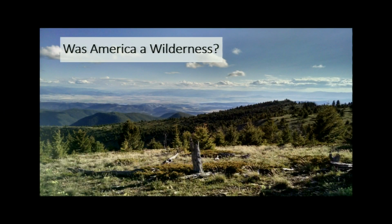Before I get started, I wanted to address this question. Was America a wilderness? According to the Merriam-Webster Dictionary, wilderness is defined as a tract or region uncultivated and uninhabited by human beings. But we know that North America was inhabited and cultivated by people for thousands of years. We had horticulturists and agriculturists to the east. People had irrigation systems in the southwest. So by no means was this an empty land.